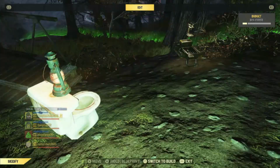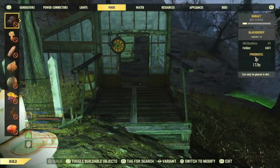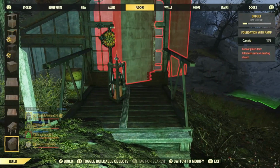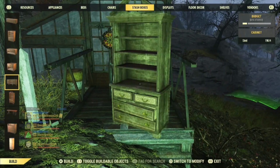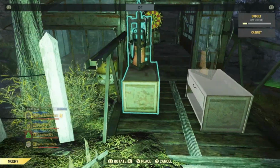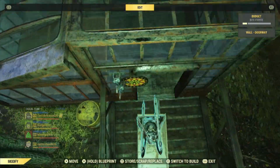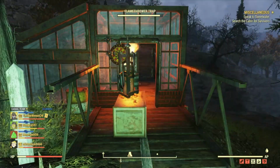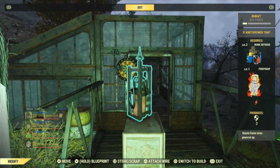Now, I'm going to take the flamer, and I've got to get up to a height where it can burn it. So just take a cabinet or something, and then you can line it up so that it'll burn the edge of that dartboard. It looks like it's missing it completely. That's good. I love that. That's awesome.